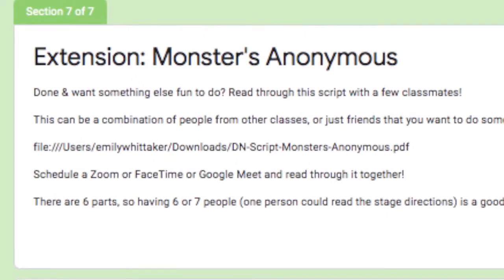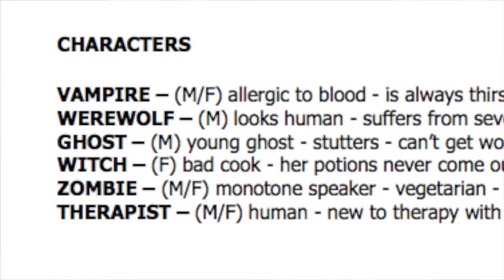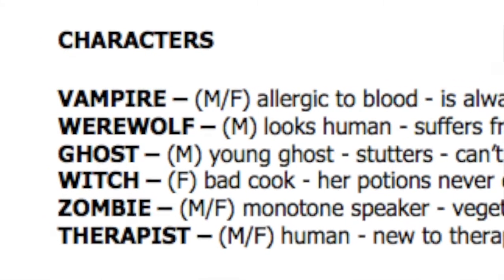Then next, you're going to let me know whether or not you are comfortable with me sharing that. And then finally, there is an extension this week, if you want to get together with a group of either classmates or family members, whatever you would like to do. There is a script here called Monsters Anonymous, and there are 6 different characters. If you want to have a group of 7, it's kind of nice to have somebody read the stage directions. So if you blow through these challenges and you're like, I don't have anything else to do, or I'd love to start the semester off with some extra credit, this is what you could do.